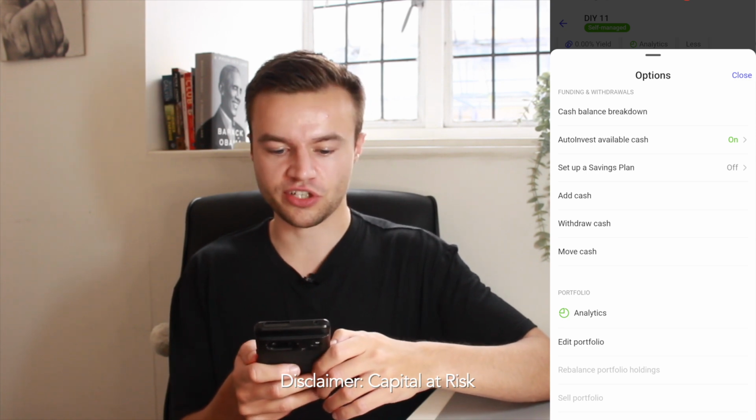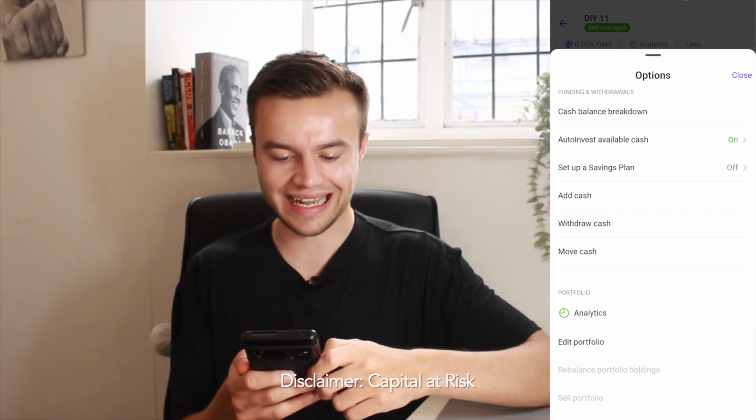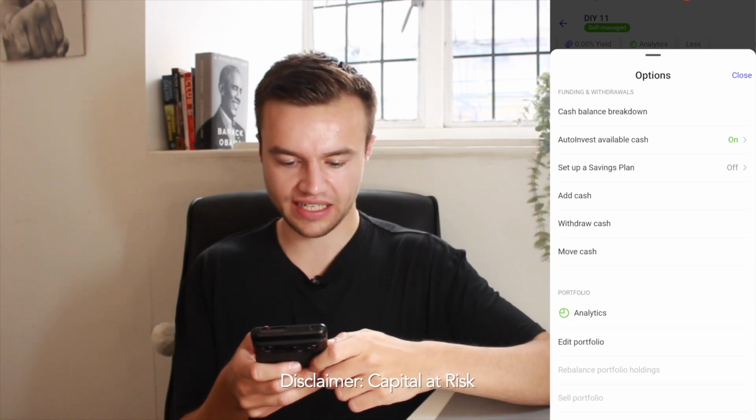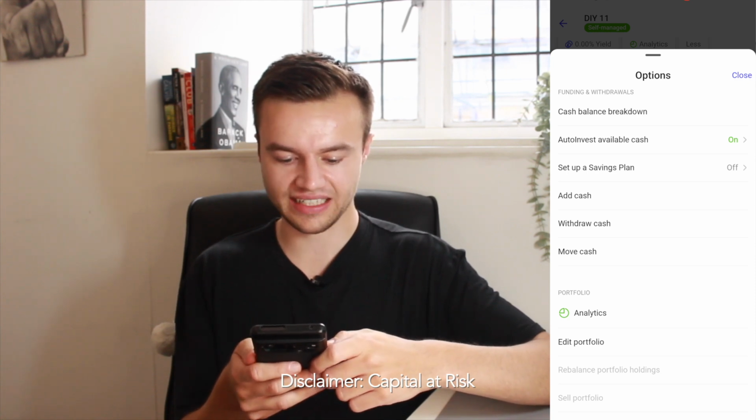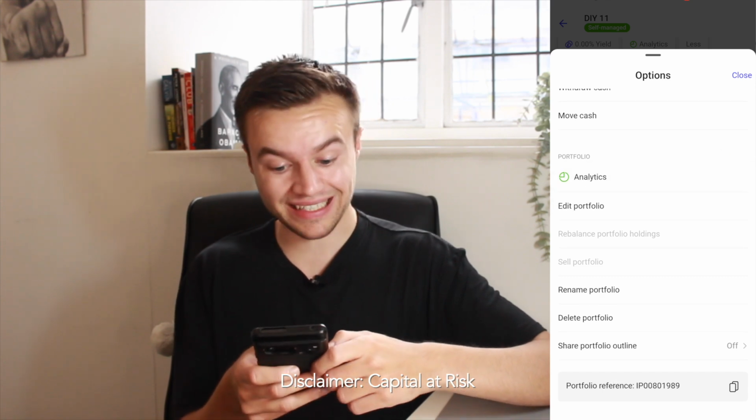Again, you can turn on and off your auto invest. You can set up a savings plan. You can add cash from a connected bank account. You can withdraw cash, move cash. Again, you have another analytics entry point. You can edit the portfolio. You can rebalance the portfolio holdings.